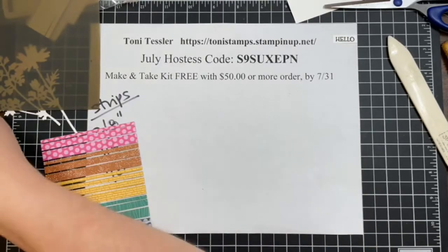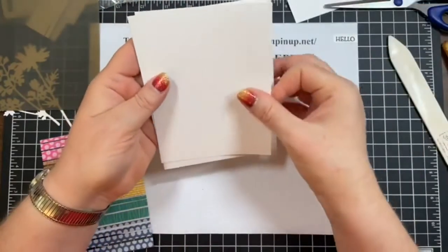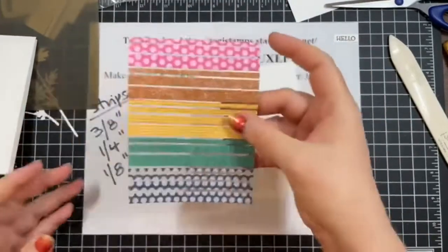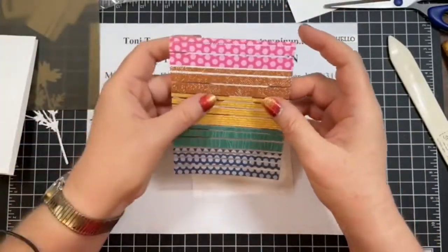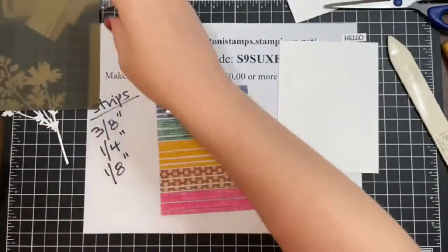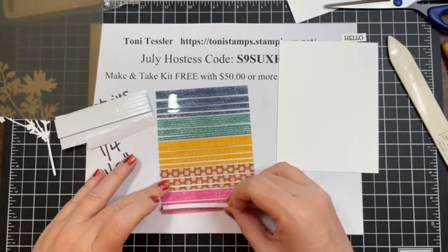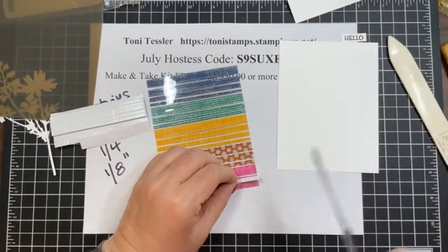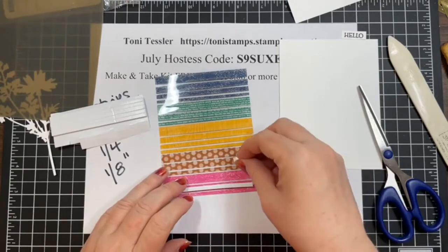All right, assembly. So we've got our card base, thick white card base. Then we've got our layer that is 4 by 5 1/4. So I like to attach this part to here first and then put the whole thing on my card front. I have better luck with it. So what I do, you flip it over and we'll just add these foam adhesive strips behind the ones that it fits. Oh, oops. All right, now when we get to the end here, just chop that off and maybe put that somewhere else.